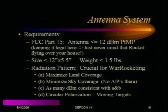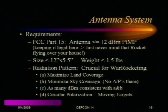The other thing was getting an antenna small enough, with a radiation pattern that would fit inside the rocket. What we're looking for is to maximize the land coverage, minimize the sky coverage, there are no APs up there, and get as many dBm out of this antenna as possible. We used a circular polarized antenna, and the reason we did this was that they're used for satellite systems, and circularly polarized antennas are very immune to Doppler effects and fading for moving objects.